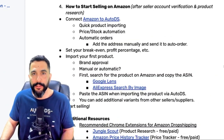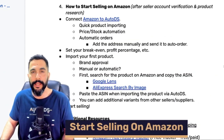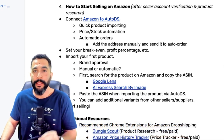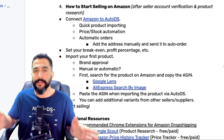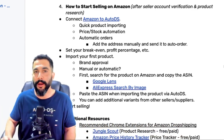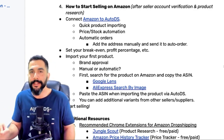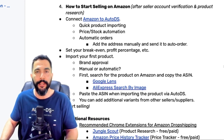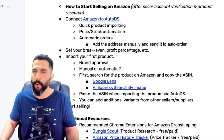And now let's learn how to start selling on Amazon. Now that we know how to create our accounts, now that we know about the best product research methods, it's finally time to dive in. So the first thing that you want to do is connect your Amazon account to AutoDS so that you can start enjoying dropshipping automation. This comes with quick product importing, meaning any product from AutoDS supported suppliers that I already talked about, you can add in just a couple of clicks from your suppliers to your Amazon store without having to do everything manually, which will consume way too much time and we won't really be able to scale.